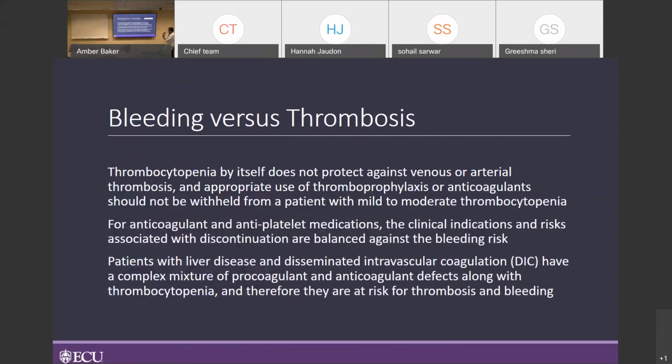And so, bleeding versus thrombosis. Thrombocytopenia itself does not protect against thrombosis, and a lot of people make that mistake. It's kind of like in liver failure. They're both more prone to bleeding, but they're also more prone to clotting. A lot of times with DIC, with TTP, with antiphospholipid syndrome, even though their platelets are low, they're still much more likely to clot on you than, say, a normal patient who has normal platelets and doesn't have these problems. And so it gives you a problem: if they do start clotting, what do you do?